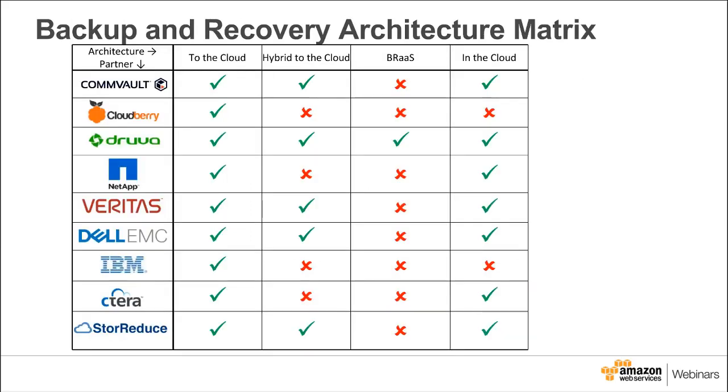So if we look at this in a matrix, those architectures, which products support what? Well, what you probably notice first is that they all support backing up to the cloud from on-premises. And where did these logos come from? They came from our shortlisted and qualified set of partner solutions that we run through something called the AWS Storage Competency Program. The second most check marks are in the cloud. And what's important about this is that you might notice that the IBM solution for TSM or Spectrum Protect isn't supported in the cloud. And at the moment, that's simply a supportability component. So as soon as IBM finishes all of their testing and support matrices, you'll see a check mark there as well.